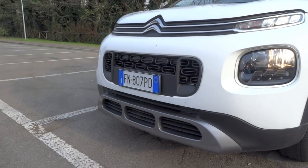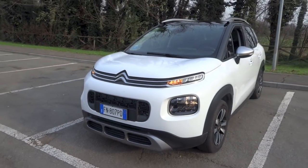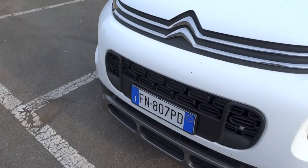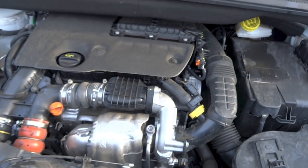This new model was previewed by the C-Aircross concept car at the 2017 Geneva Motor Show before debuting in production form in Paris in June 2017. The C3 Aircross is built on the same PSA PF1 platform as its predecessor, and it is related to the Peugeot 2008 and the Opel and Vauxhall Crossland X.